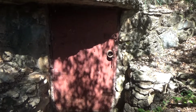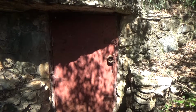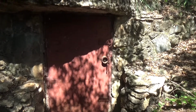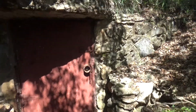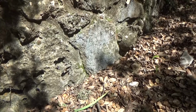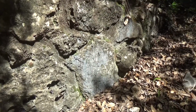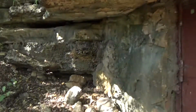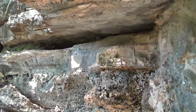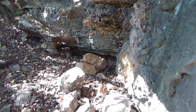Here's the front entrance. We can't get into the cave because it is soldered shut with iron on both sides. There appears to be some paint markings right over here. Possibly lead paint, who knows? Maybe even graffiti. See if we can get deeper into this cave right here. There's not too much very interesting in here though.